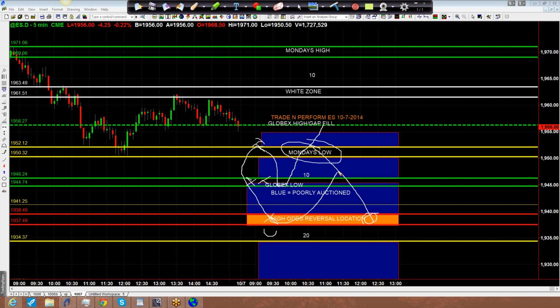It's just not stretched enough to get a huge ricochet. I wouldn't expect it to come out of that open gap all the way back to the white zone simply because it's not auctioned. We haven't auctioned down that far. It is possible. I just don't necessarily expect it to get that big a rotation up, right? So I'll be more aggressive in my scaling out of this open gap. But if I had to choose one area of all these areas this morning, this is the one area I'm choosing to do business in, okay?